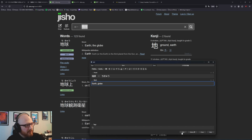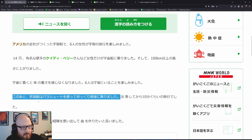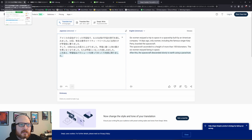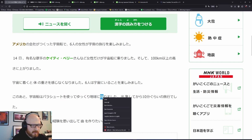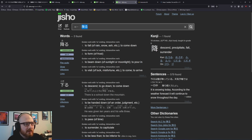Okay, so what this is saying is that with time to spare. After this, the spacecraft descended slowly to Earth using a parachute. So, orimasu here. Can that also be that? Actually, here, I can just copy it. That might be better. I think it is a different one. So let's do that.